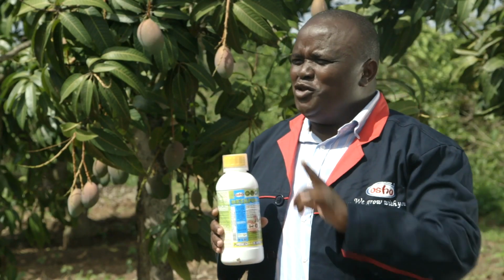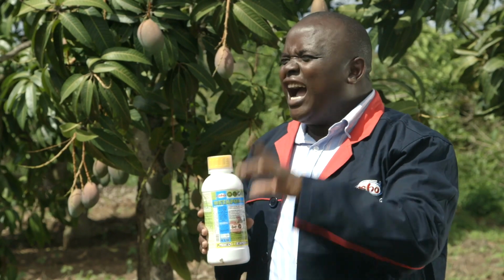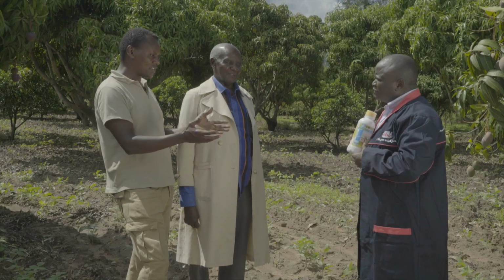How often should a farmer use it? Just like the powdery mildew, you've got to spray an insecticide every 14 days. So what other diseases are there?